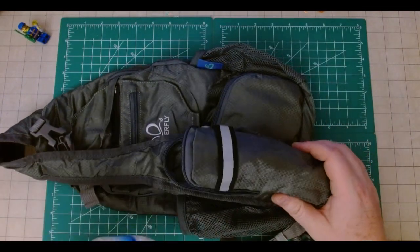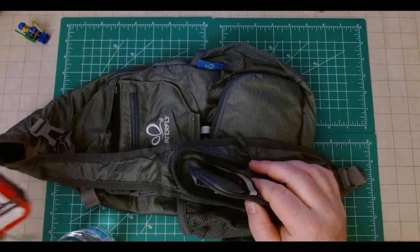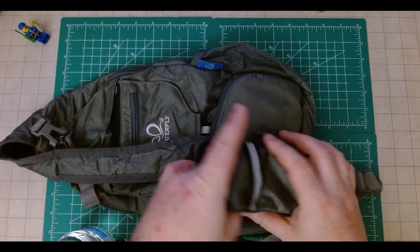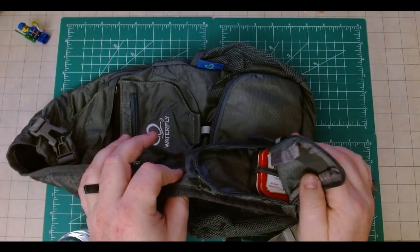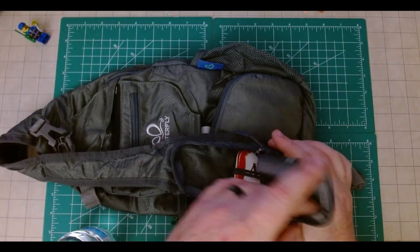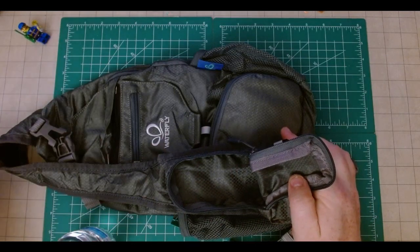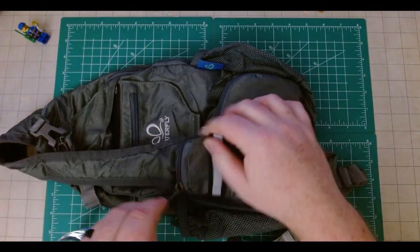Or say you want to keep just some cash, some random supplies. Say you want to keep, look, an Altoids tin of stuff. It's nice and deep, so you can put a lot of stuff in here, but I will say if you really load up the front, it can feel a little awkward. It does feel good and is super easy to actually access there.